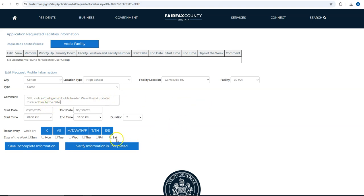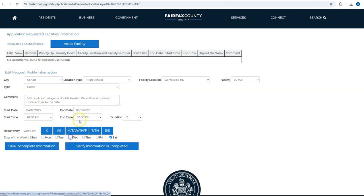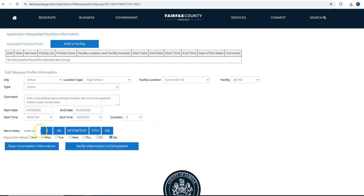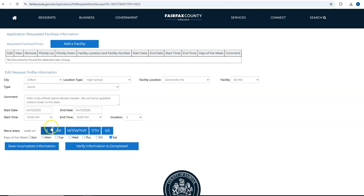The reason I say this is later on in this application, you will be asked to upload copies of your rosters. So here, you'll have to just put that information in there that it'll get done later on. So like I said, if this is a one-day event, use the same start and end time. What time? Make sure you build in access time for warm-ups and for cleanup of the field.